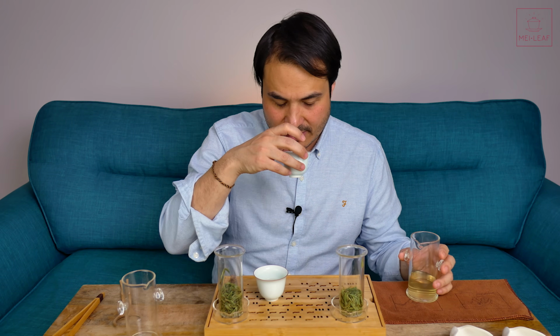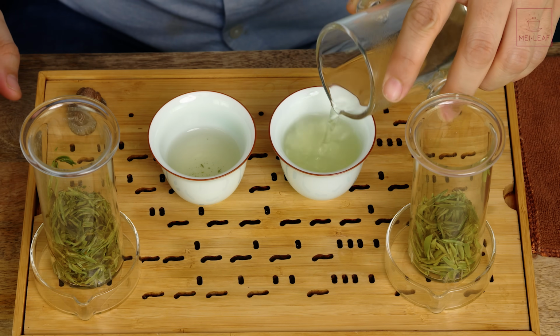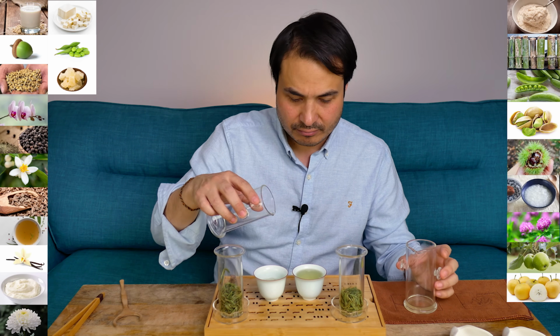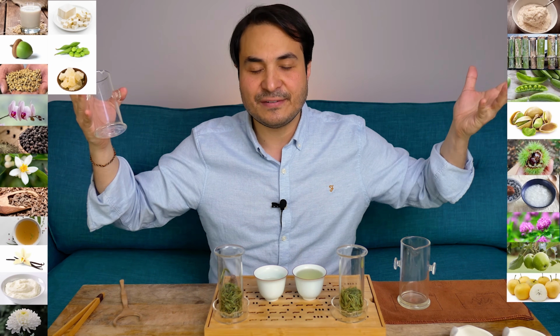Gorgeous, gorgeous teas. Right, let's sniff the empty flute brewer. It's very difficult to pick a favorite, and you shouldn't really, because they're both doing their own thing. Right, let's smell the empty. I'm feeling this uplifting energy.